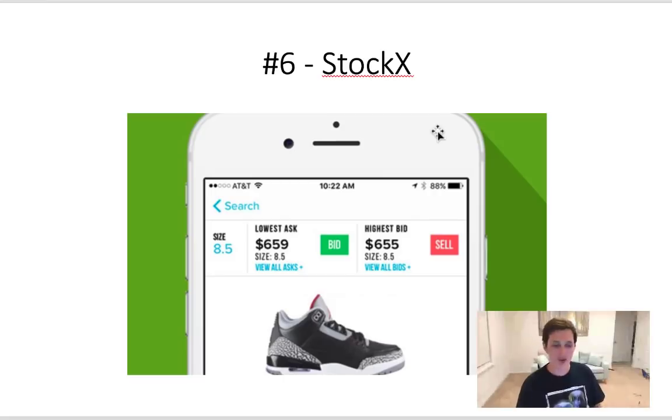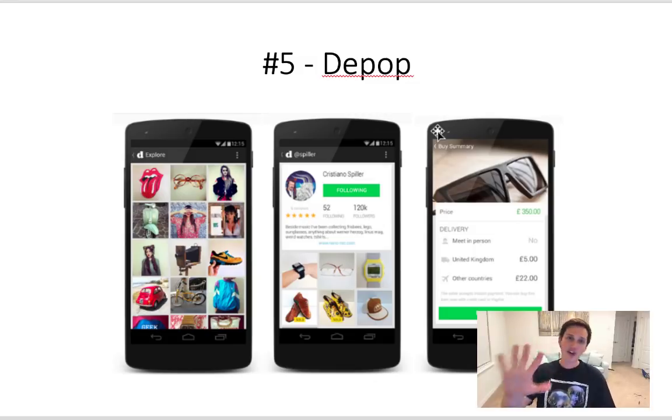I buy stuff on there all the time, and I've also sold stuff on there as well. I've sold a Supreme box logo hoodie on there for a lot of money. Supreme box logo hoodies go for like $160, and I think I've sold one on there for like $1,300, so pretty insane.